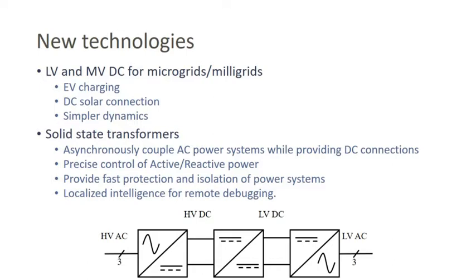So the first one is that Mercedes and BMW and a few of the big German electric vehicle stakeholders are looking into LV and medium voltage DC within city centers for electric vehicle charging, because as Mercedes says, if you're trying to charge a car with 100 kilowatts, it's a lot more efficient just to have a DC line coming in that you can then control, as opposed to having an AC line that you've then got to rectify, change, and charge the car with. You can also then, for neighborhoods, have a solar connection.